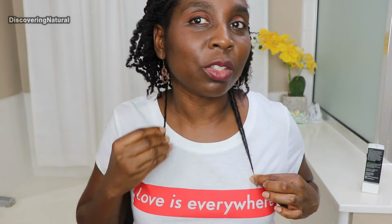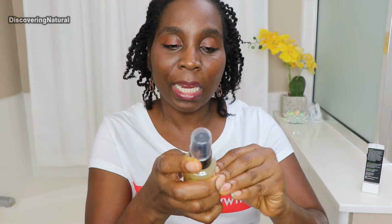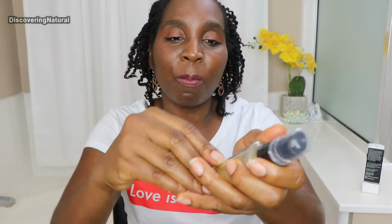My front hair, I can't pull it, so that's why I'm using my edges. Areas where people say they struggle with when it comes to hair growth is always along their edges. So today is May the 3rd, and I'm going to open it and we'll come back again. This is my first time opening it, so right on camera.